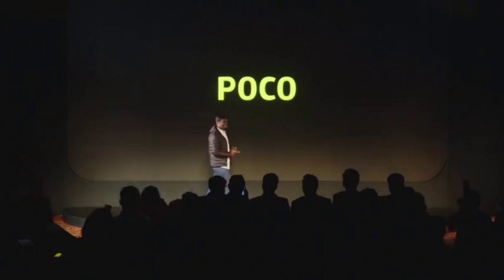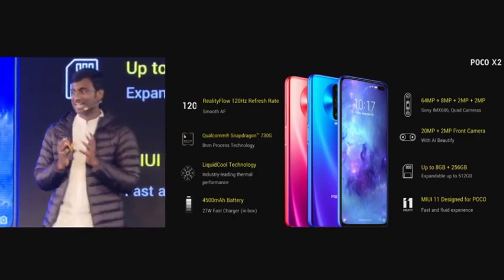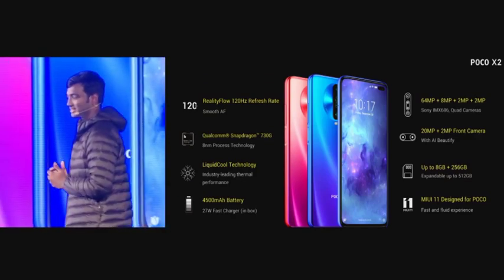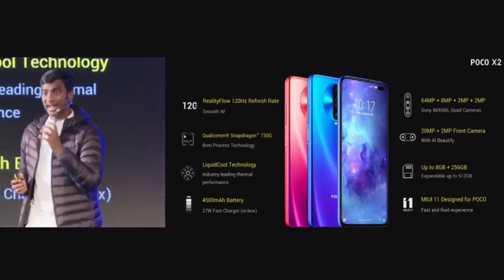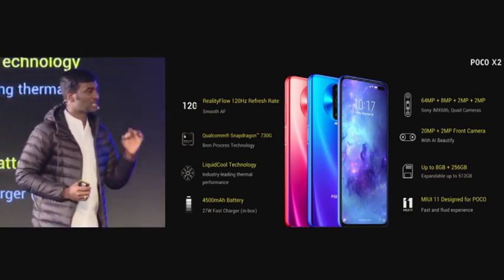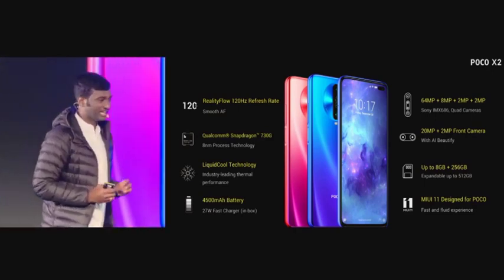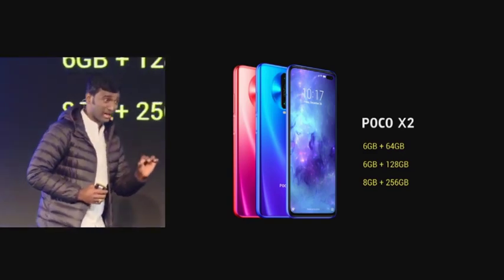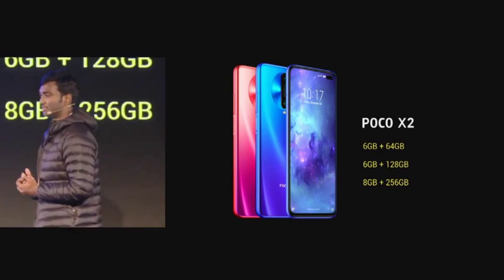Yes. So POCO X2 is a brilliant phone. It has everything you need and nothing you don't. Reality Flow 120 Hertz, Qualcomm Snapdragon 730G, liquid cooled technology, and for the first time, 64 megapixel Sony sensor in the country. Now, it comes in 3 variants, guys. 6 GB of RAM and 64 GB of storage, and all the way up to 8 GB of RAM and 256 GB of storage.